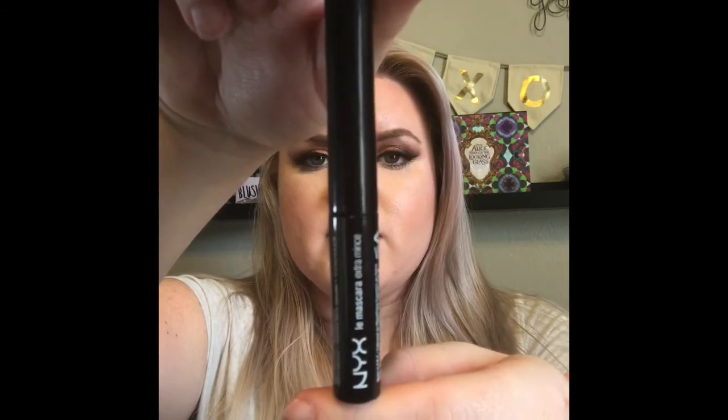A mascara that I've been liking, I've only been using this for a couple months now, is the Skinny Mascara by NYX, and that's what that looks like. I'll show you the brush. It's super skinny and super tiny.